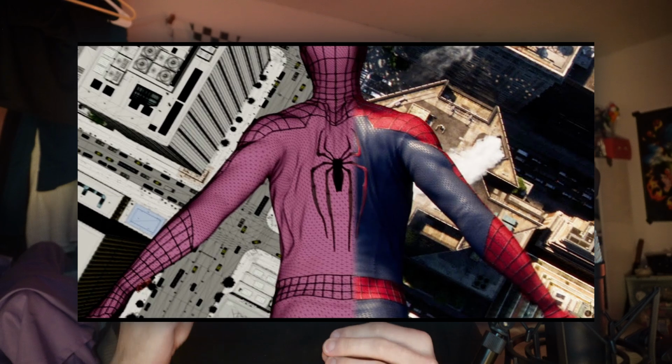You know, when you look at TASM 2, even in the scenes with CGI and shit like that, they would animate creases and ripples in the suit, especially in the swinging scenes, to give it that realistic effect of swinging in air, tugging and movement and shit like that. And I feel like that's something that we're really missing.